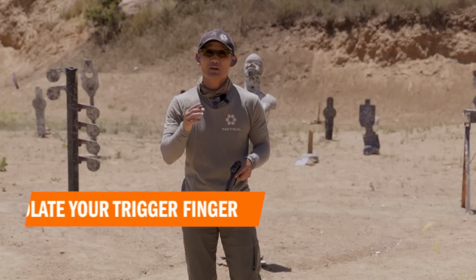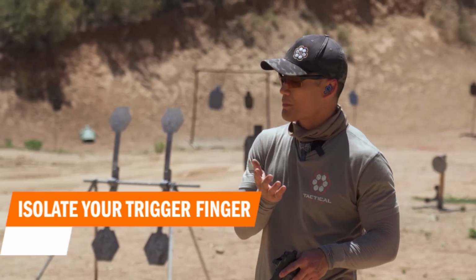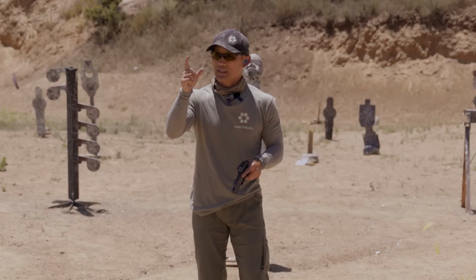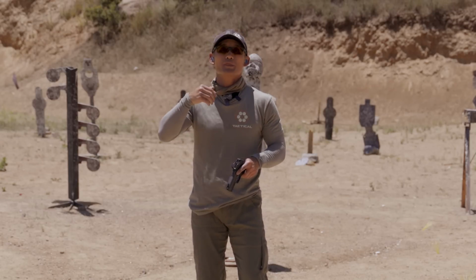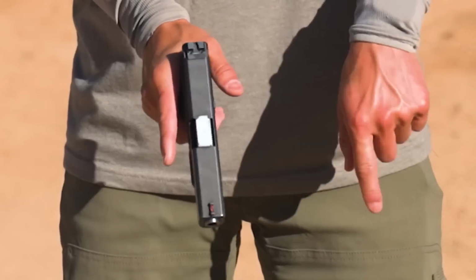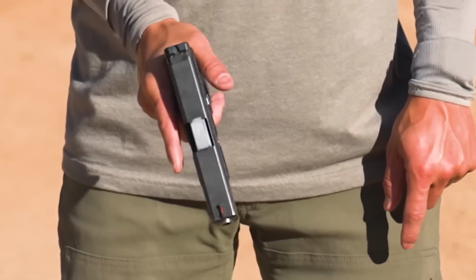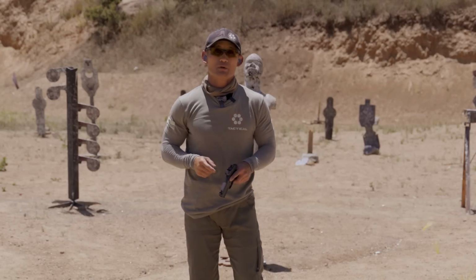The third tip is to learn how to isolate your trigger finger. A lot of beginner and intermediate shooters, and this happens to even advanced shooters, will tend to move their other fingers or even their body when they plan to break a shot. That added movement can cause your bullet to veer someplace where you didn't want it to. So you need to learn to just move your finger straight to the rear to break that shot.